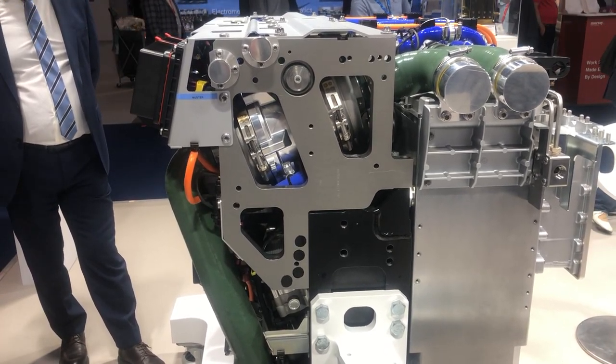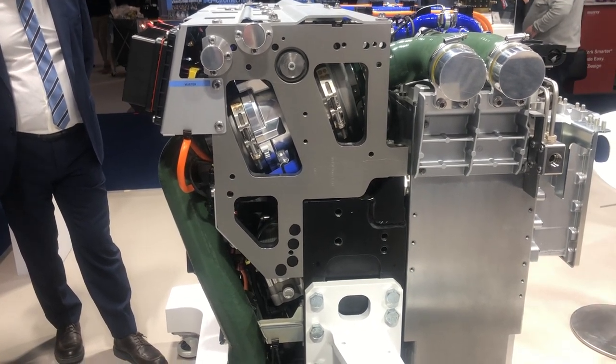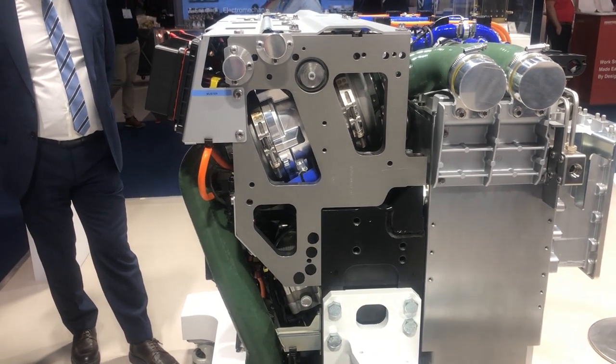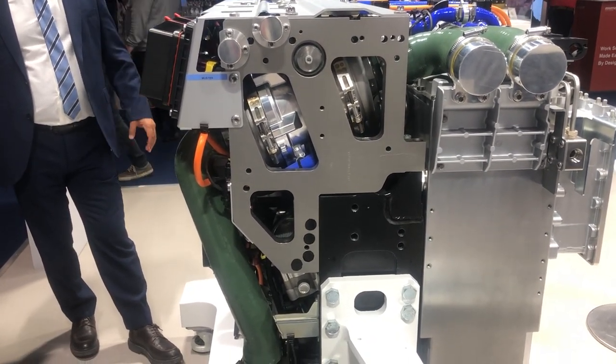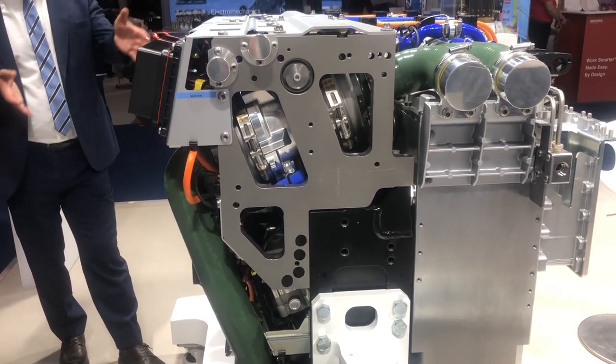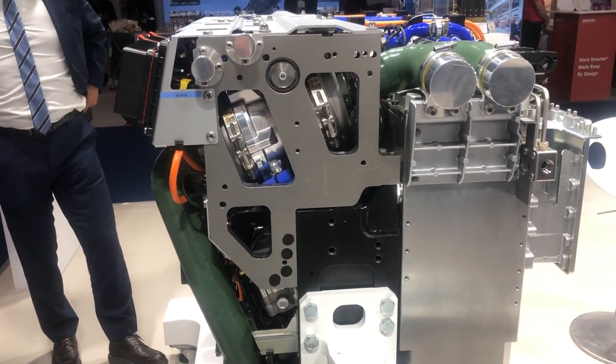And it should go into production soon. Very soon. So it is only a test, a finished working test machine, ready for production. It'll go into production in North America.